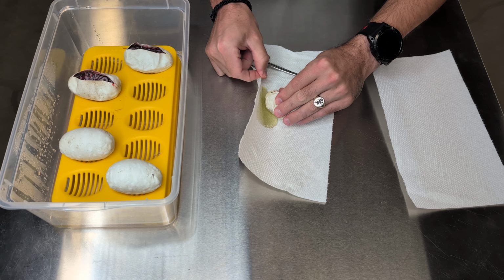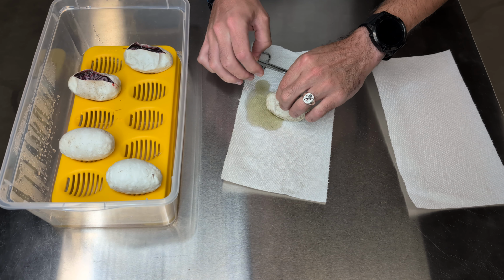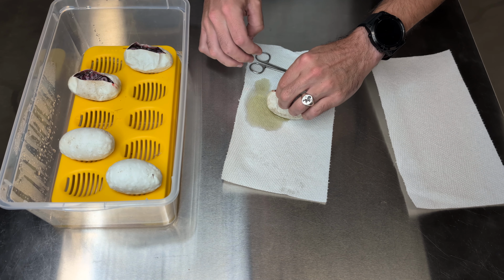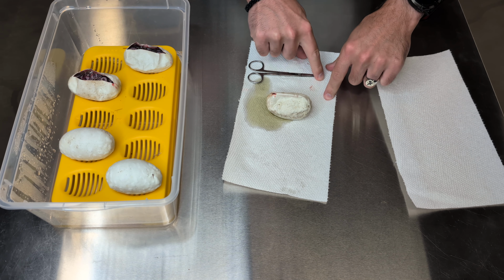So let's keep our fingers crossed that we just keep getting good odds here. This will be really killer if I get a bunch of really nice, cool looking snakes out of here. Let's see.